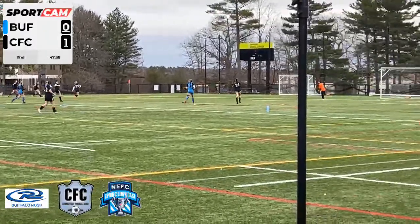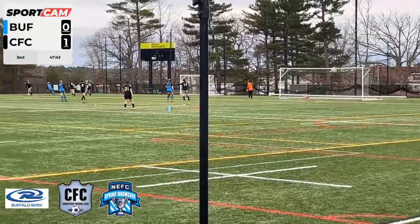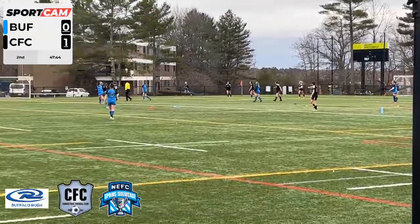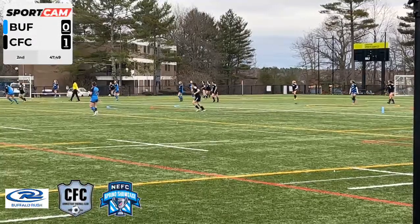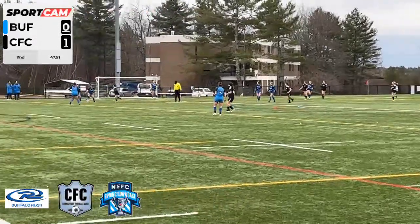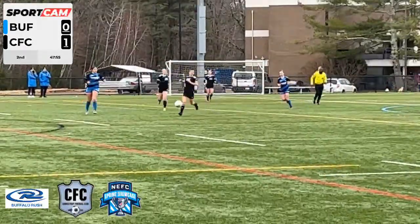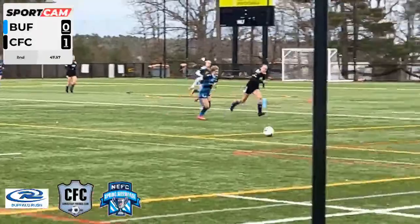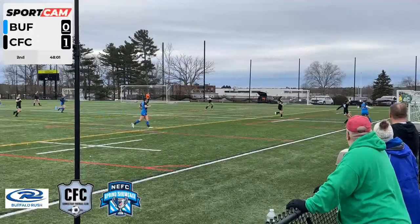Van Ness on the touchline tries to get into Emily Willingham, and she does. Willingham at the top of the box is dispossessed. Van Ness keeps it in. Thompson stops the clearance. Back to Kozak. Kozak tries to get it to Graney.